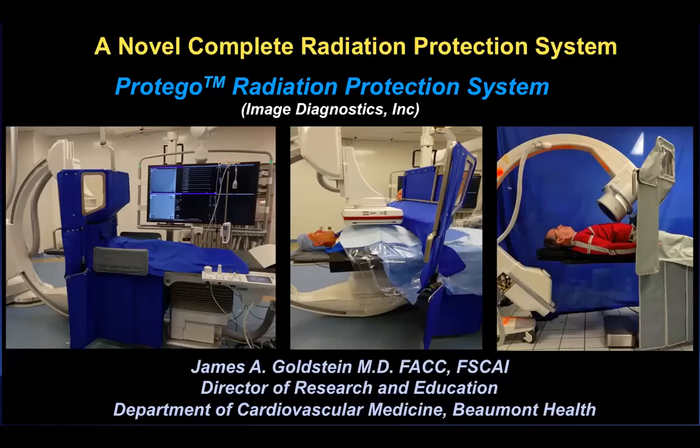Hi, I'm Dr. James Goldstein from Beaumont Hospital. I'm Director of Research and Education, and I'm going to present some work we're doing on a novel complete radiation protection system designed to allow operators to work without ever getting radiated and obviating the need for orthopedically burdensome lead aprons. It's a system that's been manufactured and will be sold by Image Diagnostics Inc. of Fitchburg, Massachusetts. It's called the Protego Radiation Protection System.